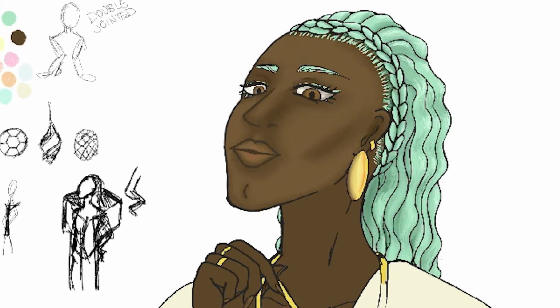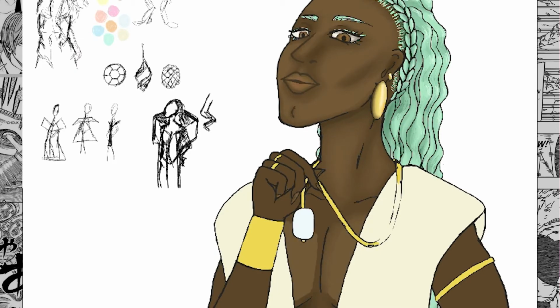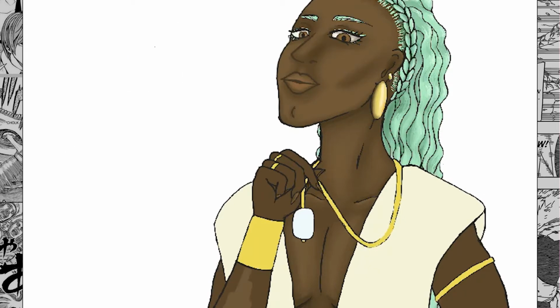I really enjoyed playing with her hair and the colors and having her skin complement her hair, or vice versa, and I thought that the colors came out pretty well. Overall, though, I'm pretty satisfied with how her character was turning out.